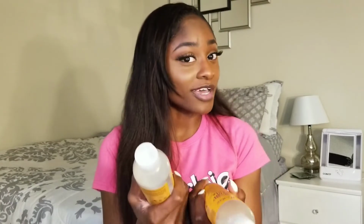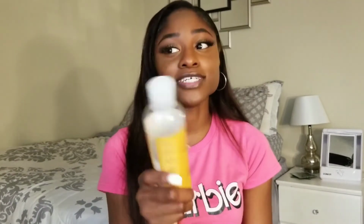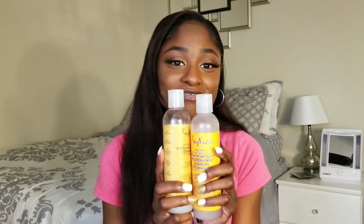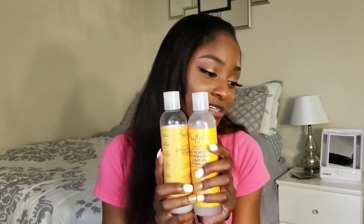You guys, these products, I'm putting y'all on. You need to use these products because this stuff is what grew my hair. Shea Moisture, you're amazing. Okay.